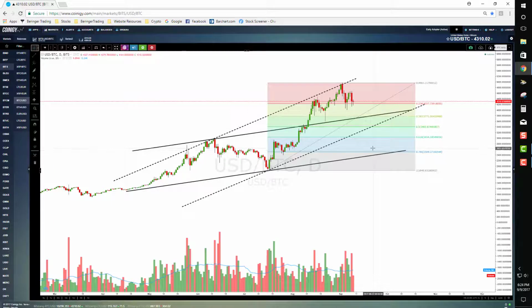Otherwise, it seems very bearish, but I would certainly be a buyer along the lower trend line, the demand line of this longer term bullish ascending channel that's here.